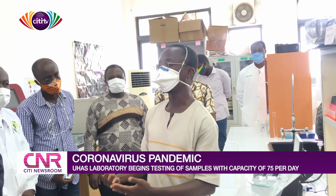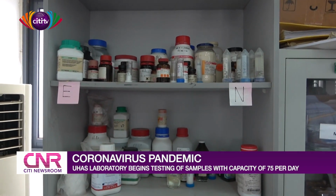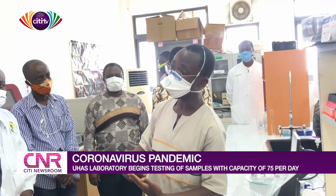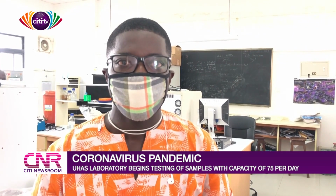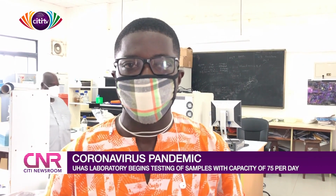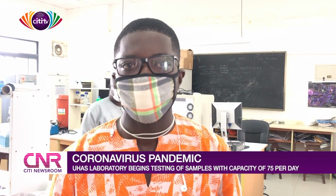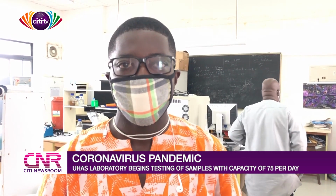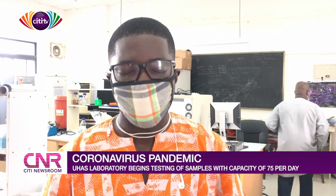We've heard the president saying they produce a lot of PPE, so we are working with the various groups to be able to make sure that we get some of the PPEs. So beginning today, at least 75 samples of COVID-19 should be tested and either confirmed or otherwise here in this lab at the University of Health and Allied Sciences in Ho. Reporting for Citi News, my name is Benjamin.